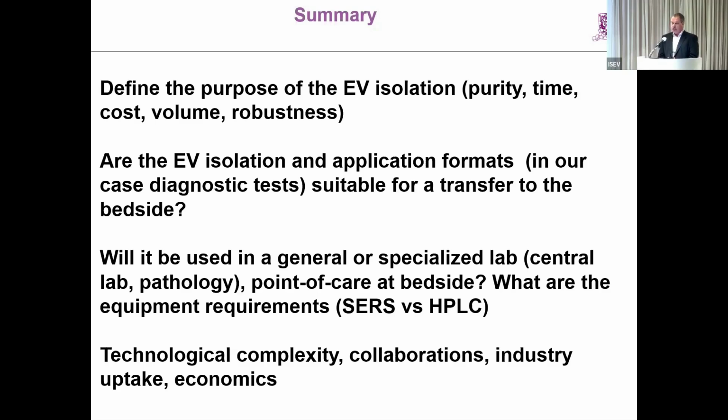I'm a very simple person, so for us, the simpler it is, the better. The more complexity you build in, you might get better data, but it gets much harder to collaborate if you need special requirements.